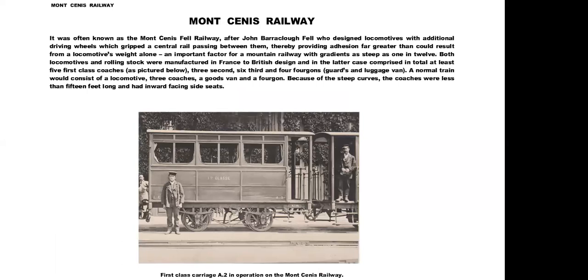So that brings us nicely to the end of the pre-railway period. Now we're going to go and look at the operation of the railway itself. There's an engraving of the first class carriage on the Mont Cenis Railway, very small carriages. Most trains had a locomotive, 3 coaches, a goods van, and a fourgon, if I've pronounced that correctly, which held the guard and luggage.